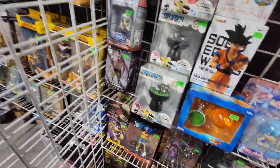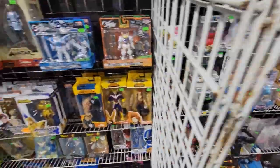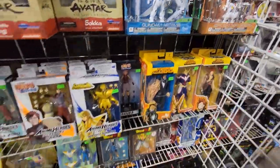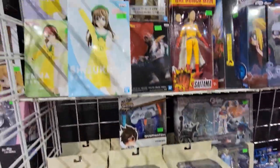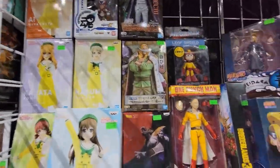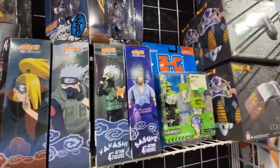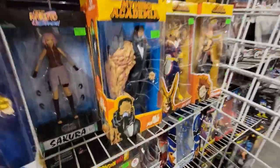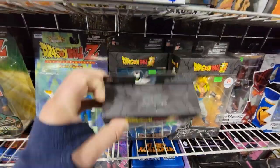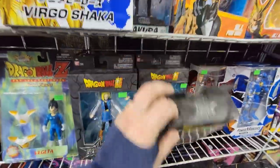More statues. More Gundam and more statues. Okay, we got some more toys over here, though. Some anime toys. Not nearly as many toys here as I thought I'd find. Mostly statues. But hey, man, we move on. Ooh, we got some Dragon Stars. I got most of the Dragon Stars I want. I'm kind of good on those now.